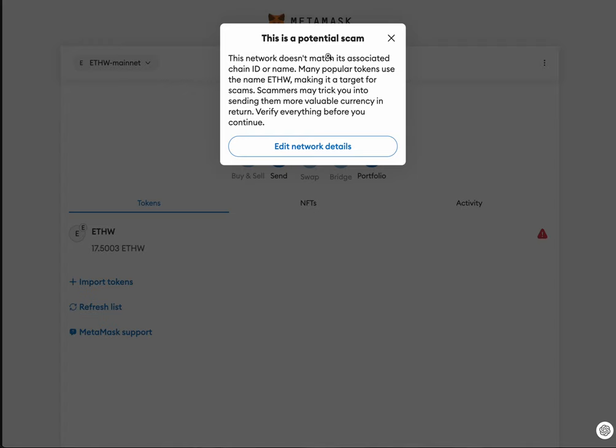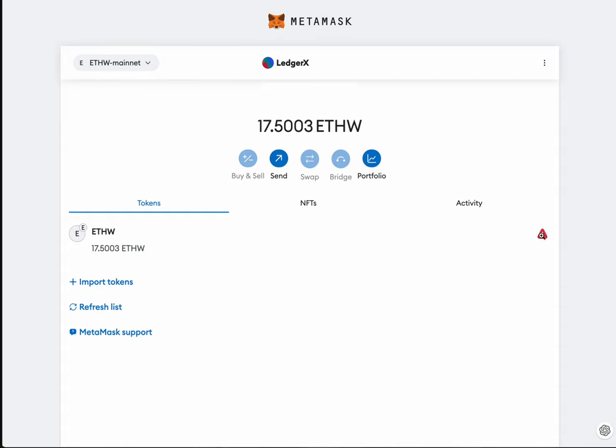But you might see this where it says this is a potential scam. Well, potentially it's a scam. It's probably not a very good coin. I'm not sure what the usage of it is. I will probably unload mine. But you may see this because there's the little exclamation point in the red triangle.